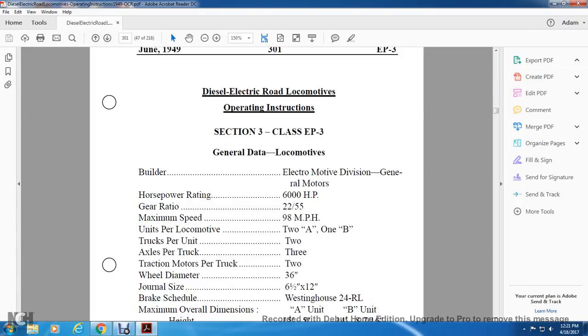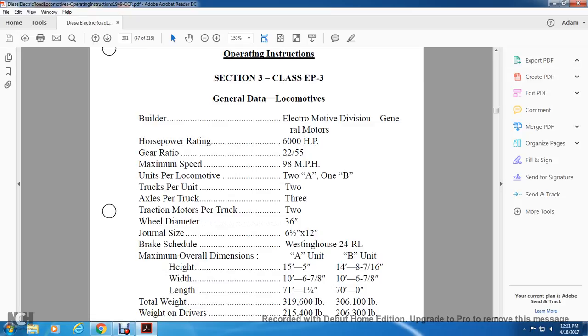Diesel electric road locomotives operating instruction, Section 3, Class EP3 general data. Locomotive builder: Electric Motor Division. Generator: General Motors. The horsepower rating is 6,000 horsepower, gear ratio 22 to 55, maximum speed 98 miles per hour, units per locomotive 2A and 1B, trucks per unit 2, axles per truck 3, traction motor per truck 2, wheel diameter 36 inches, journal size 6.5 by 12 inches, brake schedule Westinghouse 24 RL.